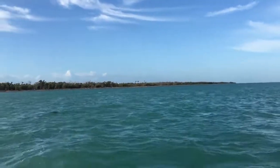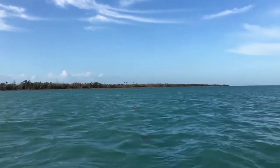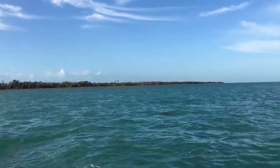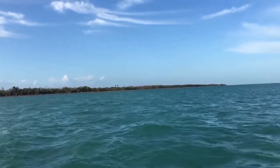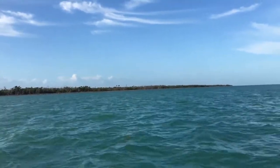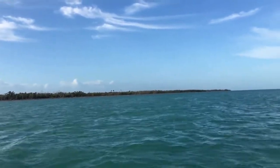It's convenient for us because we travel to Naples and Southwest Florida quite a bit, so it's a great jumping off spot to cross Florida Bay. It's easy in, easy out. It does have a beach. It's a little bit rocky, but I need to take my dog Emily ashore every day, and she seems to like it.